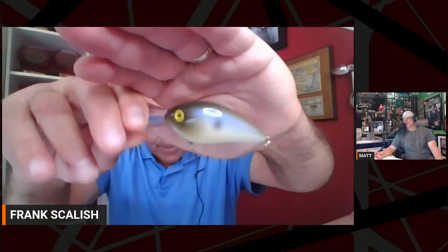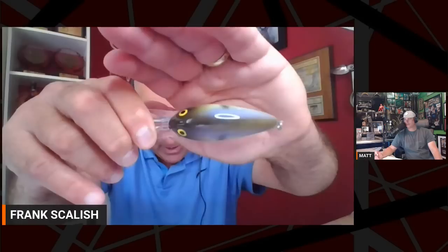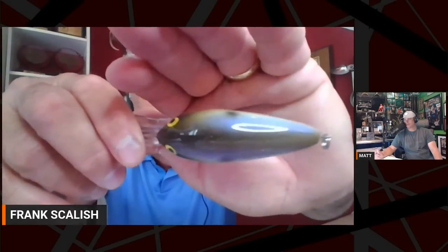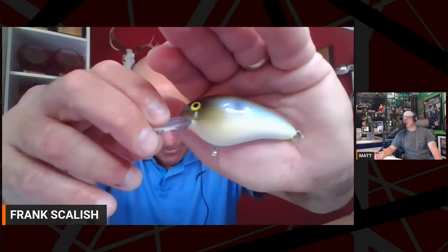And then of course I've got Harvest Moon, which is coming out in it. This color is really neat. It's got an olive back with smoke. It's a smoke forehead with olive back. Wow, that really catches it right there.